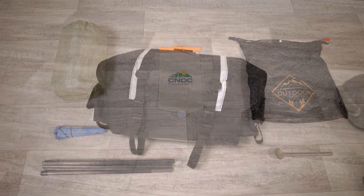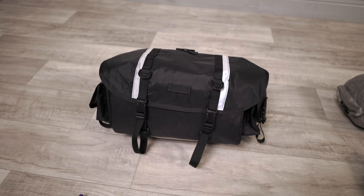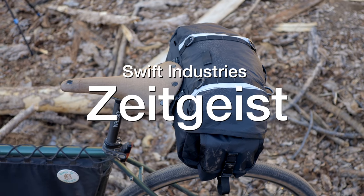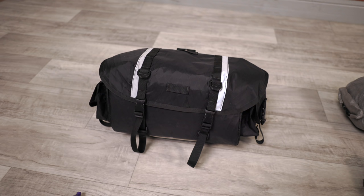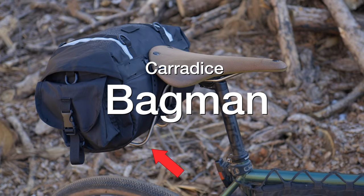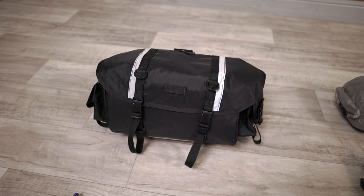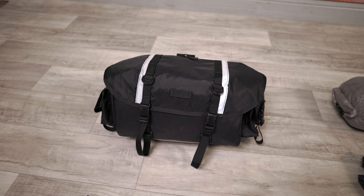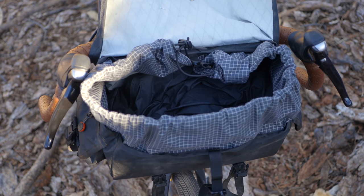water. All right, so next up is my seat pack. This is a Swift Industries Zeitgeist. It is made out of an X-Pack material, just like my frame bag, and I use the Caradice Bagman seat rail rack. Basically, that is for stabilizing the bag to make sure it does not swing around a lot. Now, this bag has one big main compartment and then two little side pockets.